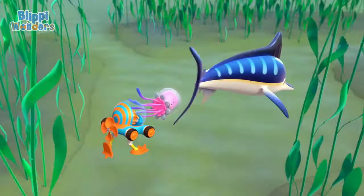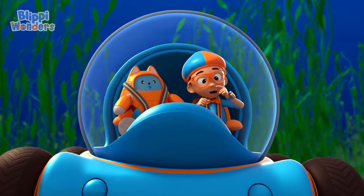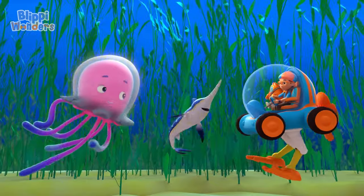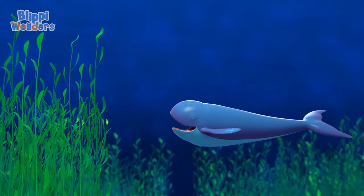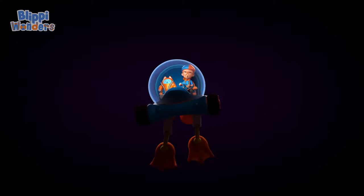Let's move on. Whoa! That fish is blue and has a long nose. She's a blue marlin. She uses her nose to find and catch food. She's also really fast. Whoa! Whoa, whoa, whoa! Oh no, this never happens.